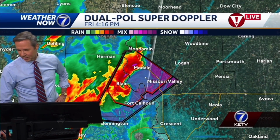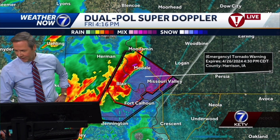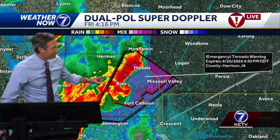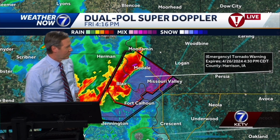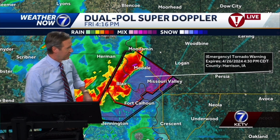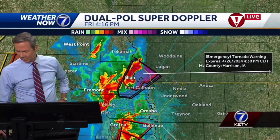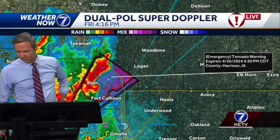Luke, it looks like a new tornado warning here, or an update to the warning in the Blair and Missouri Valley area. Yeah, it looks like that tornado warning. Well, we just got one at 4:15 for Douglas, Nebraska, Douglas County, Pottawatomie County as well. It looks like that one's just continuing on with the cell that we've been following. And then, yes, it still has the emergency tornado warning tag on Harrison, Iowa, and also Washington.